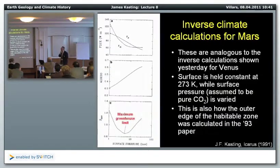And then the last climate calculation I'll show you, you can do inverse calculations for Mars, just like you can for Earth. In fact, this is what we did in the paper on the habitable zones. In this calculation, we held the surface temperature of the planet at the freezing point of water and simply pumped up the CO2 partial pressure and calculated these fluxes that I described last time. Fs is the solar flux at present solar luminosity, and FIR is the outgoing infrared flux.